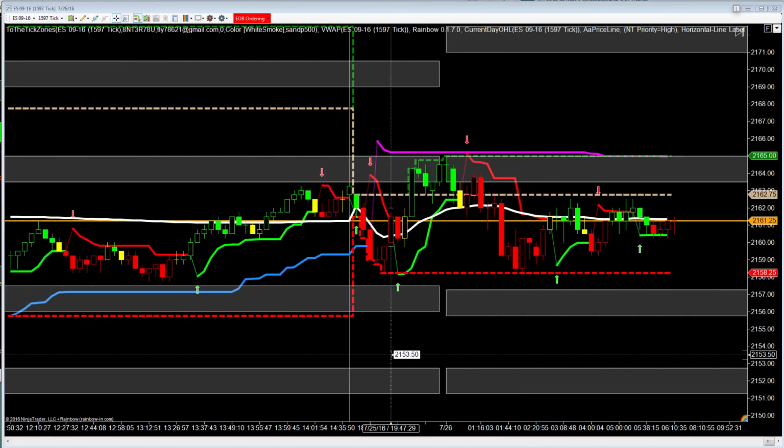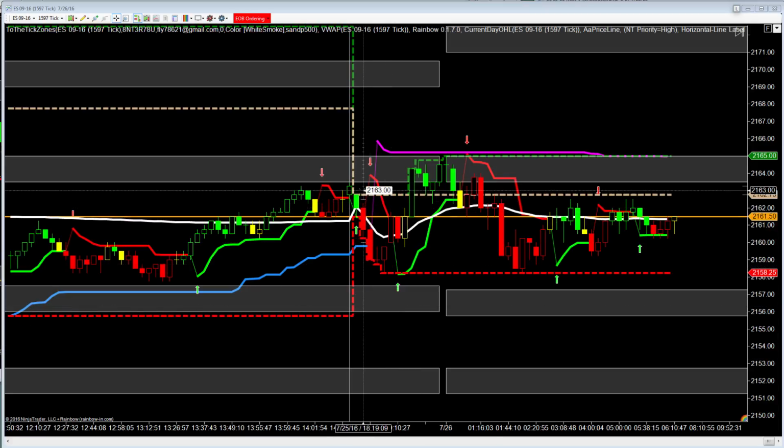So for the next 3 to 5 minutes, I'm going to give you targets to the upside, targets to the downside, possible areas of consolidation, and then we'll take a look at market profiles just so we can keep track of the big picture. Looks like last night we had an open of 62.75 right in this area.